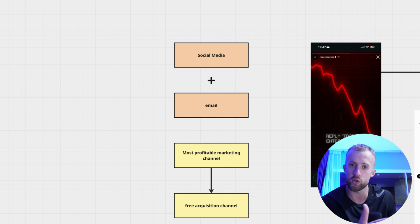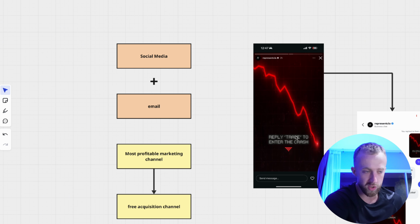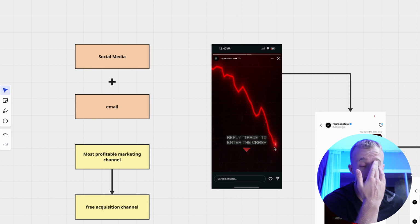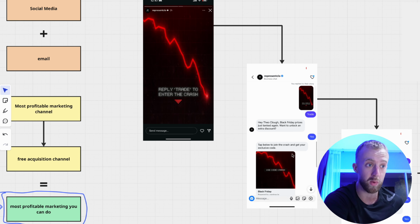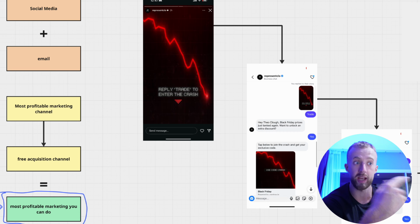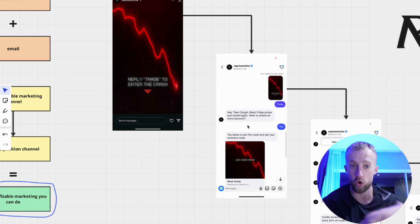So when you see Represent doing things like this, it's for a reason. So this is the thing. They posted an Instagram story on their Instagram, and it said reply trade to enter the crash, right? So they're basically prompting people to reply with this message. Now, when you reply with this message, you don't really know what this is around, but it's creating a bit of intrigue, and you're feeling like someone's responding. So it's easy to just type the message, but you're getting actual people responding. Now, they hit you up straight away with an auto message.